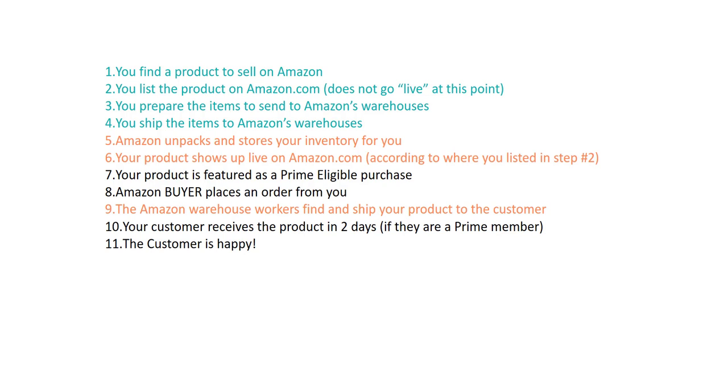And therefore, when I click to buy that product, I'm only paying for the cost of the product and not delivery. Delivery is included for free as part of the Prime package that I've purchased. Okay, so an Amazon buyer places an order from you, the seller. Then the Amazon warehouse workers find and ship your product to the customer. Your customer receives the product in 2 days if they are a Prime member, and for free, and the customer is happy. That's the gist of how Amazon FBA works.